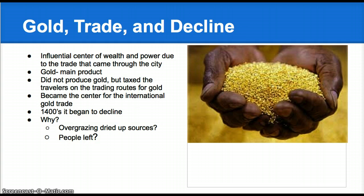Gold trade and decline. So the Great Zimbabwe was an influential center of wealth and power due to the gold that came through the city. So gold is the main product. They actually did not produce or mine gold there, but what they would do is they would tax the travelers who came through the Great Zimbabwe on the trading routes for gold. This became the international settlement for the gold trade.